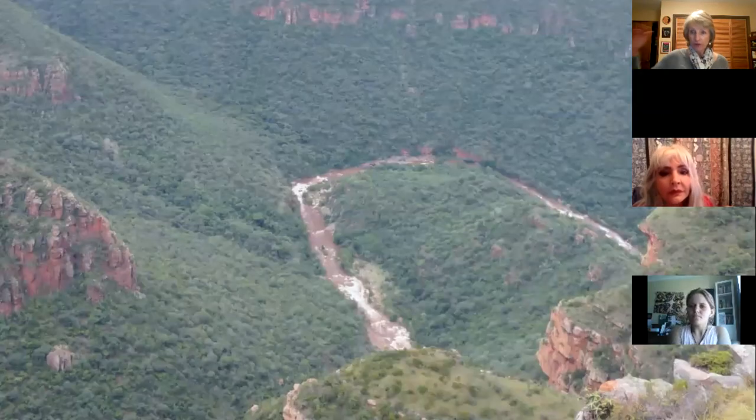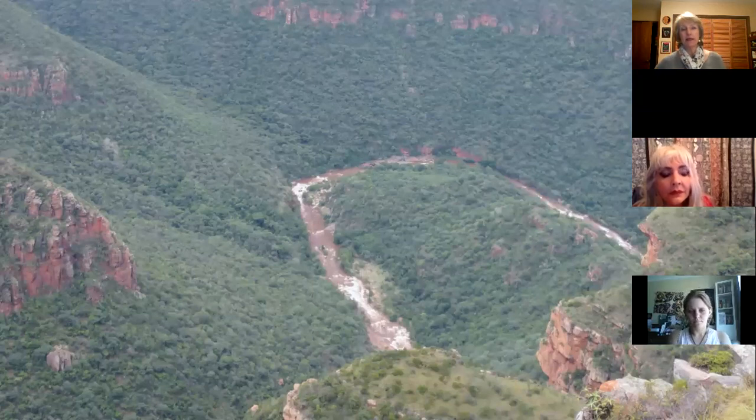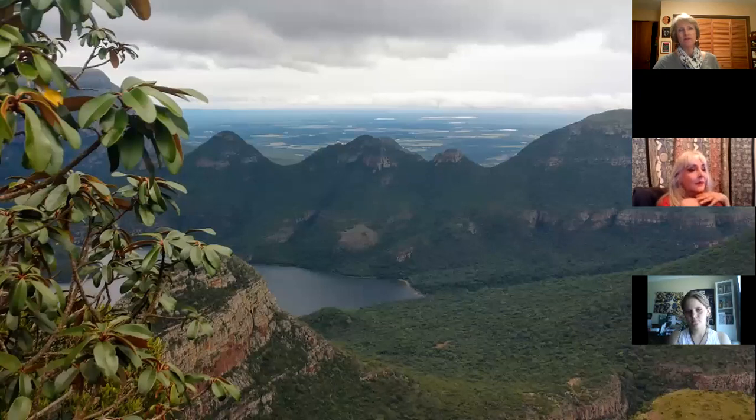Now, as that water runs through the canyon, it turns this oxbow. And this is fascinating to me because if you look at the foliage here and the rocks, it looks a little bit like where I live in Colorado, where we have these red rocks. And there's more greenery here. But this is the river, and those white parts, obviously, are the rapids in the river. And this is where it ends up feeding into.